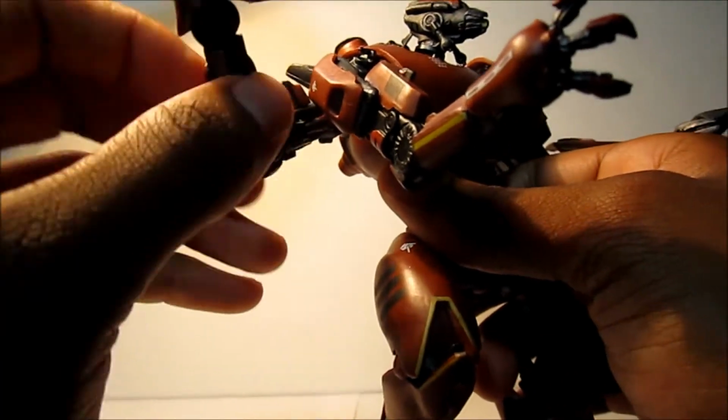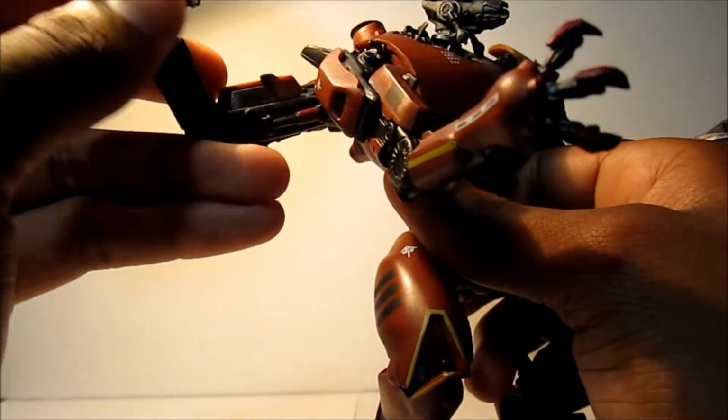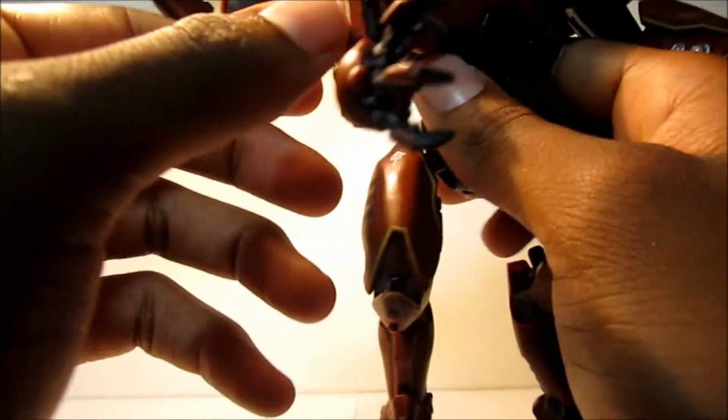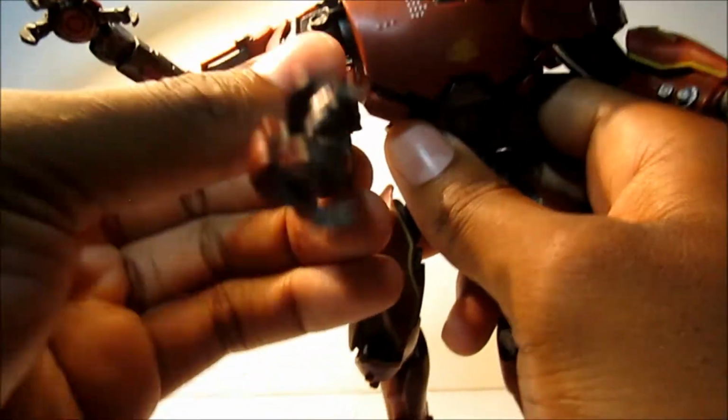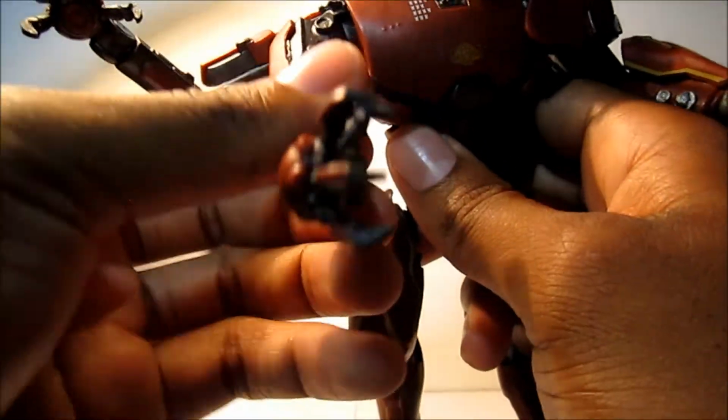It can't hinge forward, but with the shoulder rotation it's able to do that. And there's a slight hinge at the wrist, but it's very stiff. This one only has a swivel. That's where a lot of people try to hinge it back and it snaps. But this one only has a swivel.